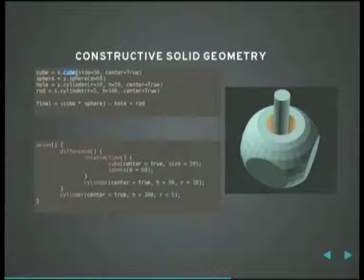We've got a simple cube, sphere, a cylinder for the hole, and a cylinder for the rod. The operator asterisk has been overridden to perform an intersection function. Minus has been overridden to perform a difference, and plus performs a union. So if you compare this Python with this OpenSCAD that it generates, the Python's quite nice, and I would be more than happy to define my things in the Python version.